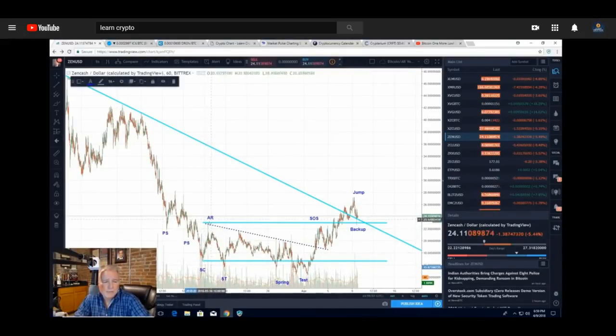And then we have an AR, which is automatic rally, a quick rally back up to relieve the oversold, and also to give you the top end resistance. So we put resistance at 23 off of the rally off the selling climax. You had a secondary test come down on lower volume to test the previous selling climax. Now you've got some trading range action to look forward to and volume to slide off.